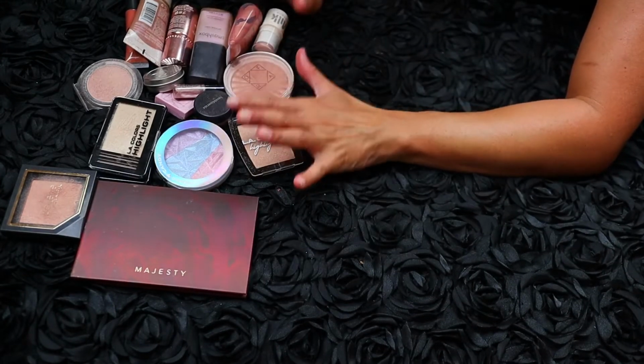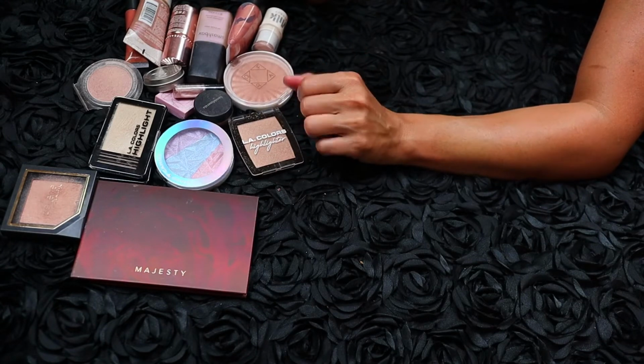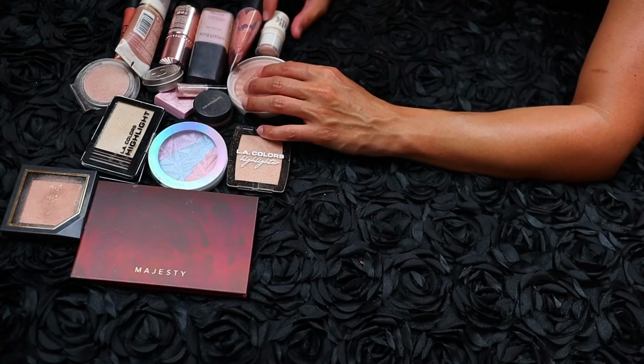So now we've got highlighters. So I'm just gonna start from the top here. Again, this may not be a cutthroat declutter here as well, but at least you'll get to see what I have, and I might change my mind. I might decide to pass something on to a friend.